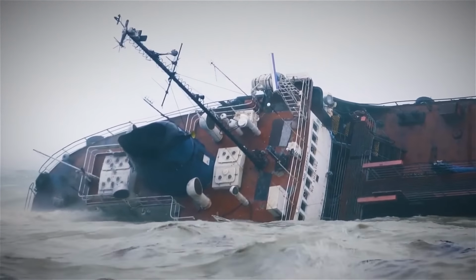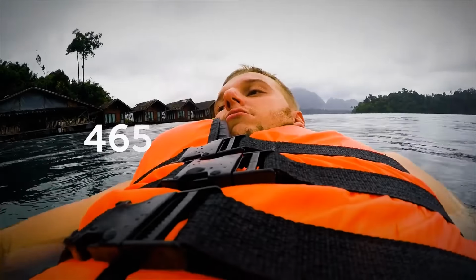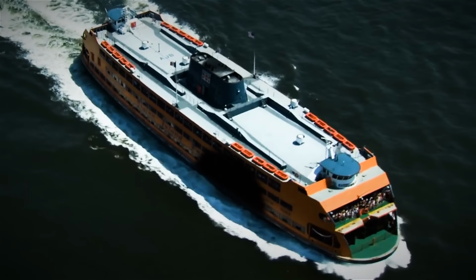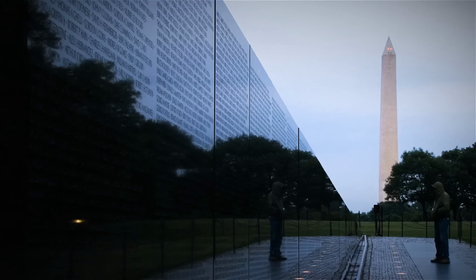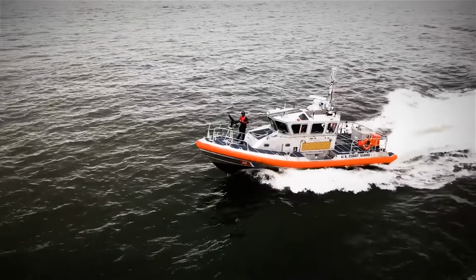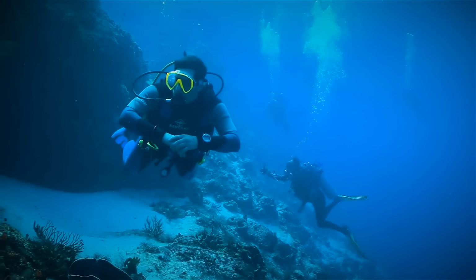Rescue efforts were hampered by poor visibility and the fact that many of the lifeboats were damaged or unusable. Only 465 people survived the sinking, and many of them were rescued by the Storstad, which had remained in the area despite its damage. The sinking of the Empress of Ireland was a national tragedy in Canada, and it led to changes in maritime safety regulations and the establishment of a Coast Guard. The ship still lies at the bottom of the St. Lawrence River, where it has become a popular dive site for enthusiasts.